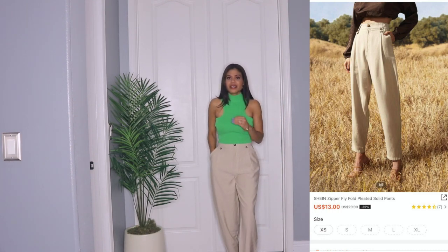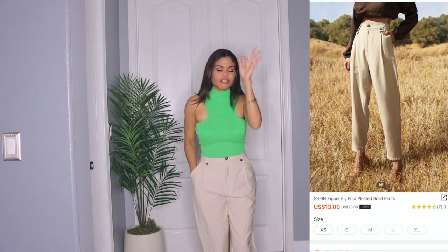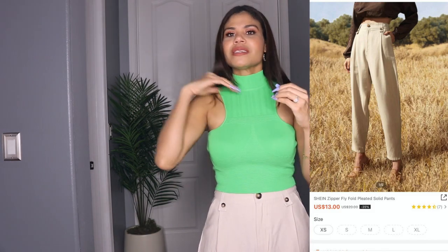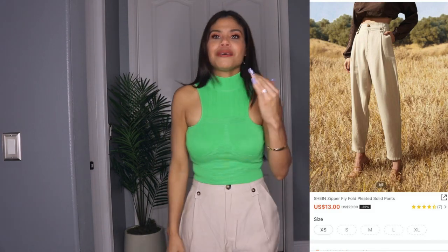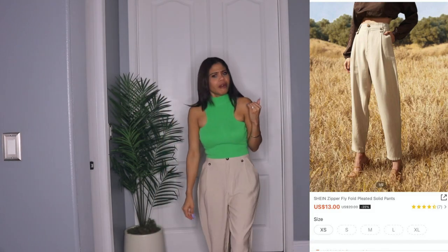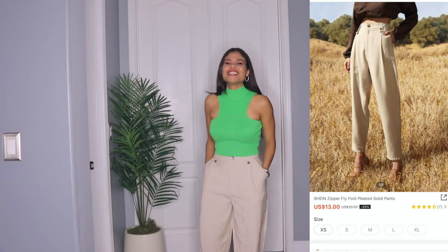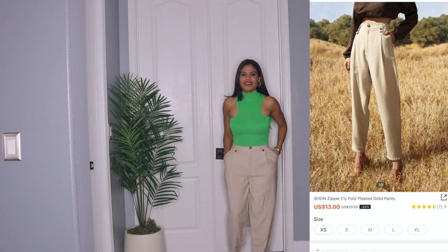So nice. And the color, if you love neutral colors, go and get these pants. Yeah, my accent comes out right now. If you love neutral color, go and get this one right now. It is so pretty, chicas. I love it.